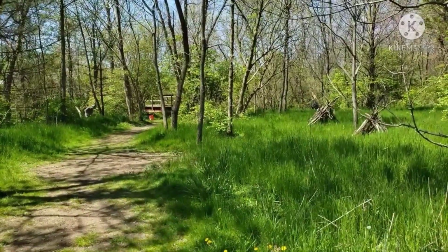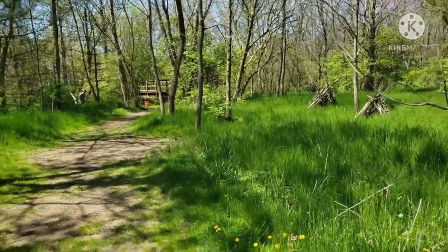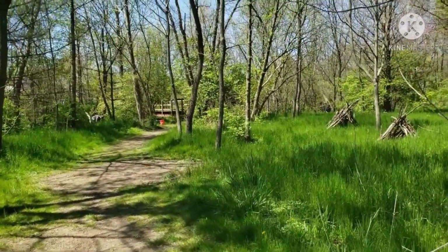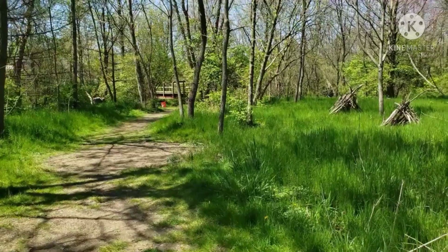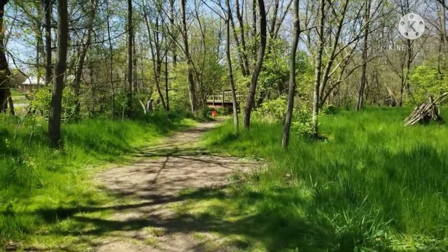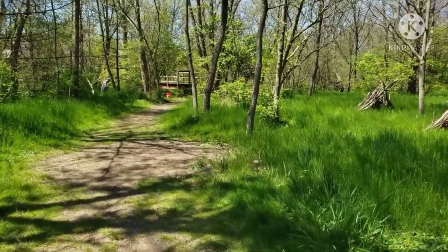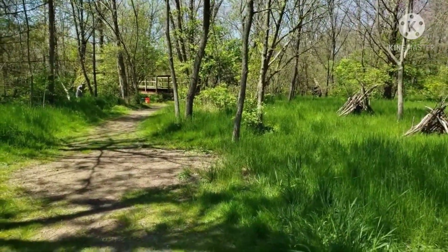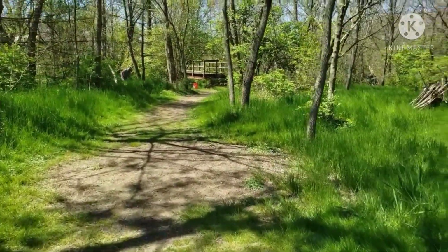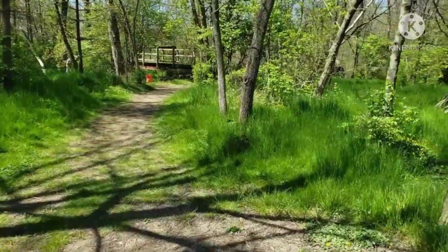So I'm gonna take a walk, see what I can see. I'll be crossing the creek. There's a gentleman getting ready to do an educational series with some children. Of course, I won't video any of that. So I'm gonna walk up through here, cross the bridge, and see what else I can see.